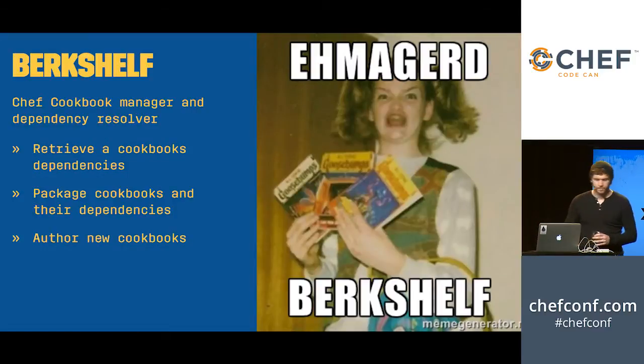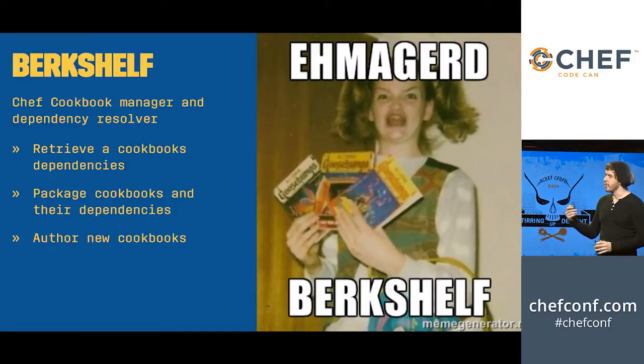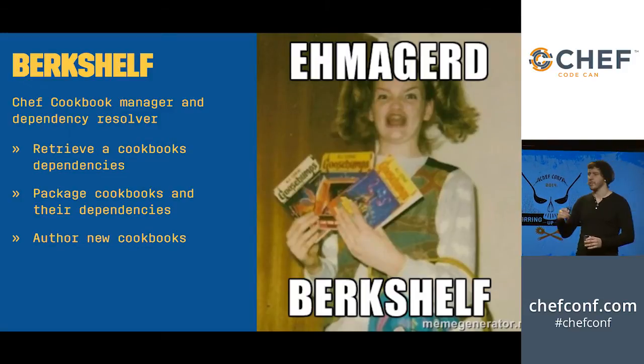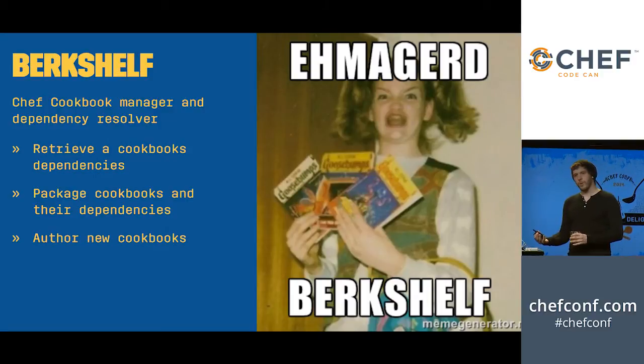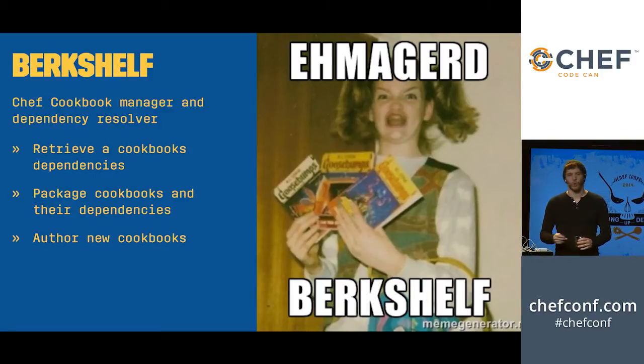If you don't know what BERKSHELF is, basically it's a cookbook manager and dependency resolver. It allows you to retrieve cookbooks and their dependencies, allows you to package cookbooks and their dependencies, and it allows you to author brand new cookbooks. It's a thing that helps you build a workflow, and it should fit really seamlessly into whatever workflow it is that you currently have.